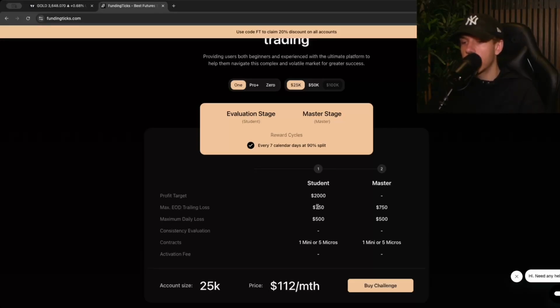You can do dollar cost averaging on the fundingticks prop firm as well. You're allowed to scale in with multiple entries as long as you don't abuse it. There are contract limits as well, which is pretty standard across all futures prop firms. On a 50k zero account, for example, you can trade 3 minis or 30 micros. On a 100k, it's 5 minis or 50 micros. Overall, the rules are pretty trader friendly compared to a lot of other firms.